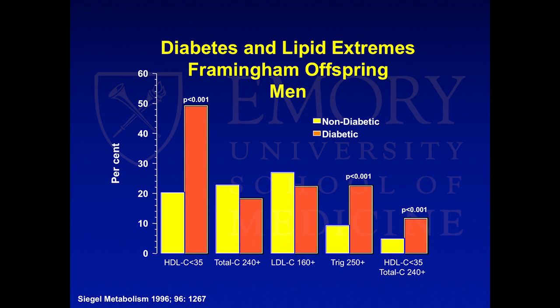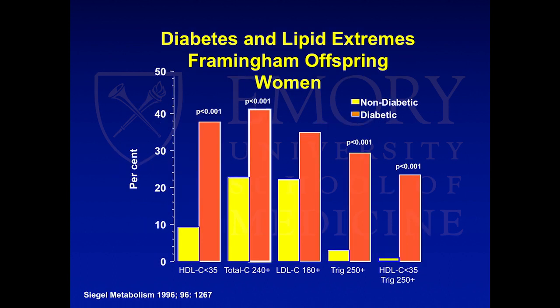As you can see, there are high triglycerides, low HDL, and high triglycerides and low HDL together. These patients often have the metabolic syndrome in addition to diabetes. But one thing to note is what's not so different: their total cholesterols and their LDL elevations are not that different. It's mostly triglyceride and HDL. And this is men, and in fact, the differences between diabetic and non-diabetic are more acute in women. This is how women especially get premature atherosclerotic disease, through their metabolic syndrome or their diabetes.